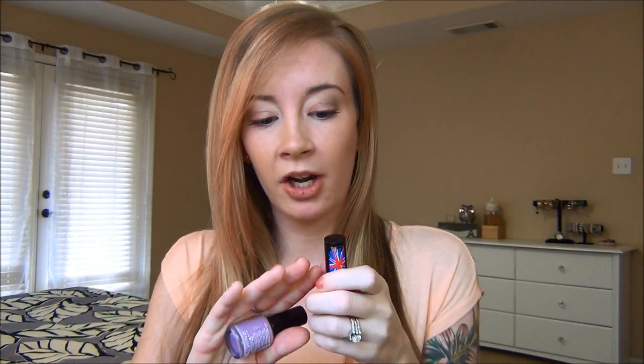So this pink color from Rimmel is called Cupcake Pink. It's really gorgeous. It's just kind of a shiny pink color, light pink color, and as you can see, it's on my nails, and it's been on my nails for 3 days. It's Wednesday, yeah, 3 days now, and it hasn't even chipped at all. So not only did it dry in 60 seconds, but the color stayed on really well.